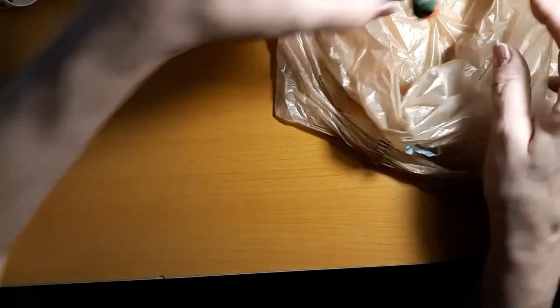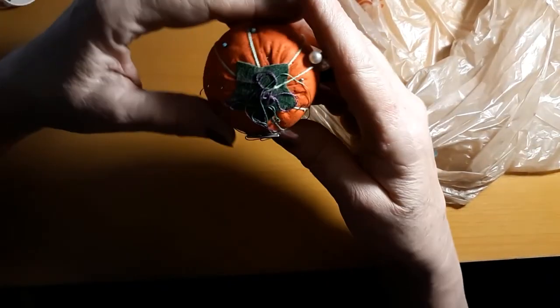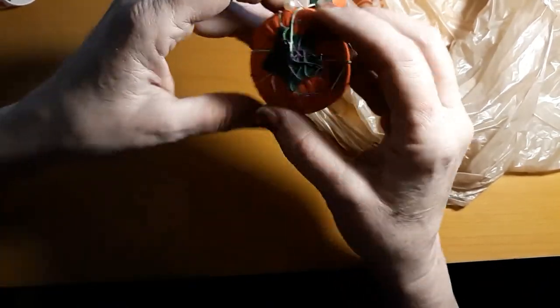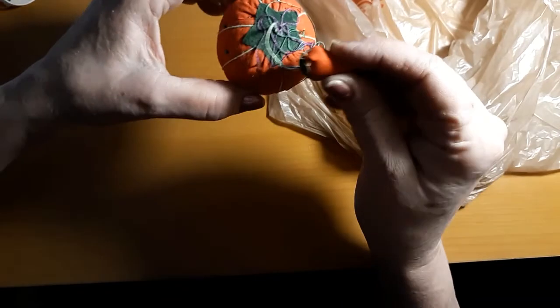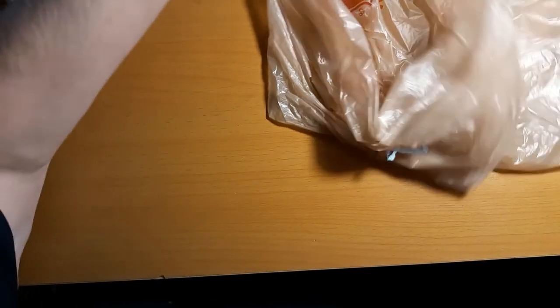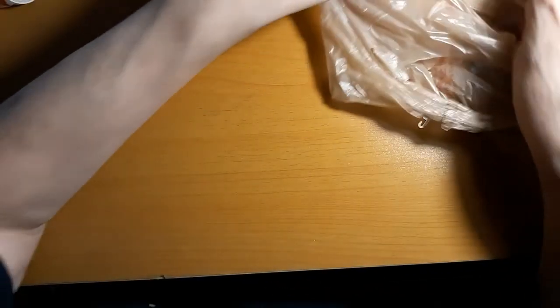Then I found this cute little tomato. I'm going to keep it right here on my desk because I'm always needing some place to set a needle that I find. But I thought he was so cute. He has a little sandbaggy thingy. Yeah, and I have no idea what mine is, so don't ask. Oh, there's a piece of trim. We'll have to get it back.